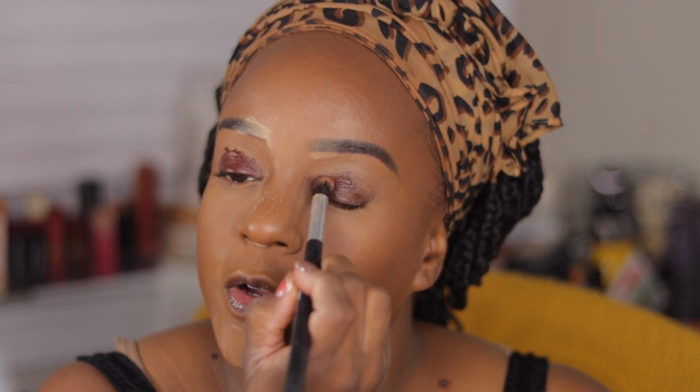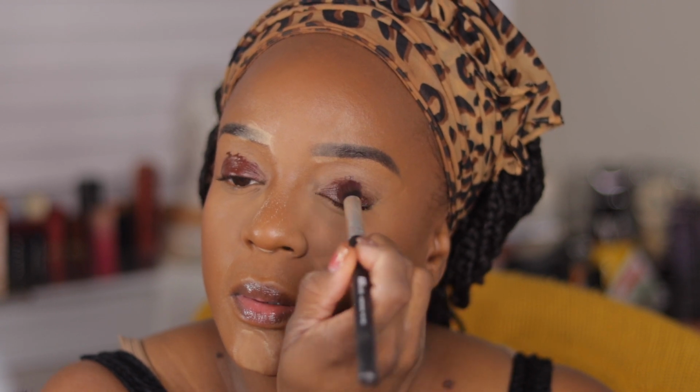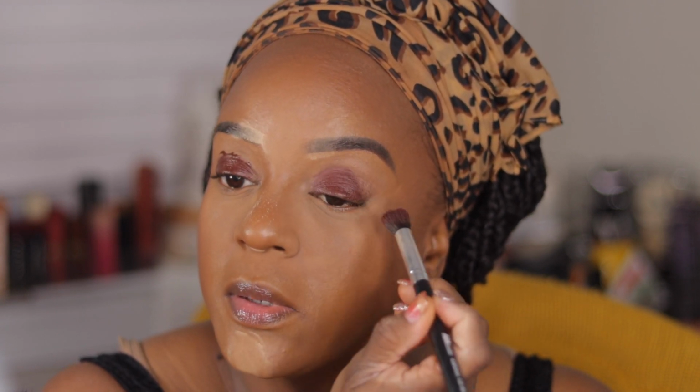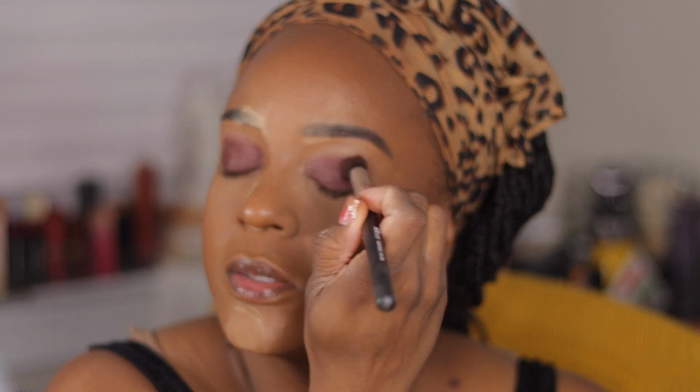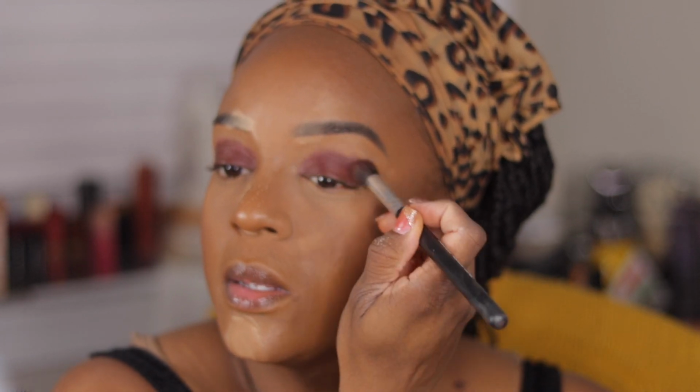Let me see what eyeshadow palette I can use this morning to give me a quick look. So I'm using my Danessa Myricks chocolate pigment as a base today. I'm gonna do brown with a little pop of color. Like I said, I don't really think this is chocolate. To me, it is almost a wine color, like a very deep berry shade. That's what it looks like to me.